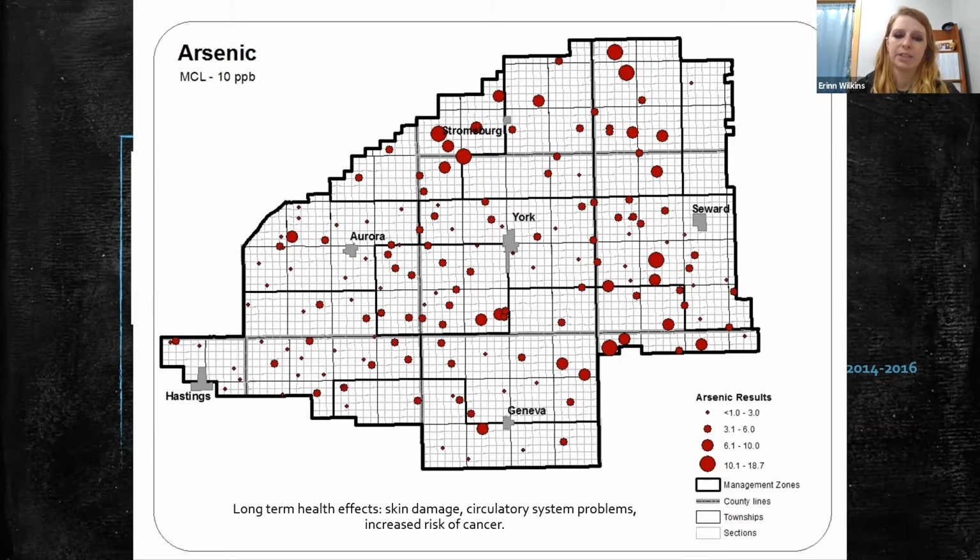Long-term health effects: skin damage, circulation problems, increased risk of cancer. And as you can see here, the MCL was at 10 parts per billion. So again, a smaller concentration than nitrates. And so we did have a few wells that did test higher than that.